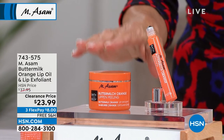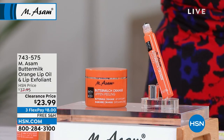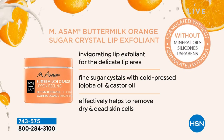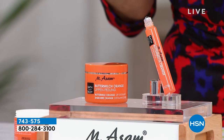And so here you're going to exfoliate, right? Which is going to reveal initially softer, smoother lips. Also with the moisturization, it's going to help plump up the lips and enhance your lip contour. You follow it up with the lip oil. We didn't even have to cut the price on this because it's $37.95, 4.8 stars. $23.99 is your price for it right now.